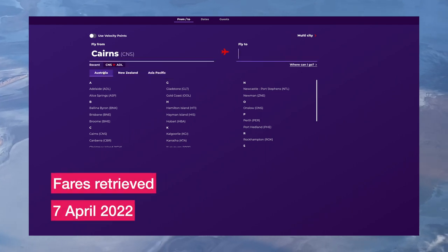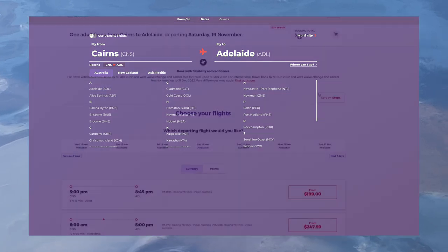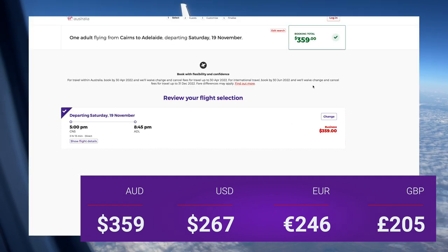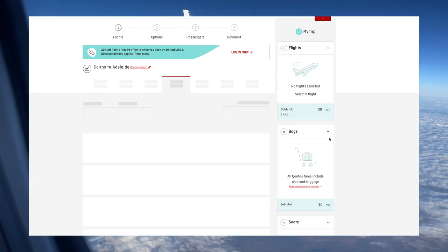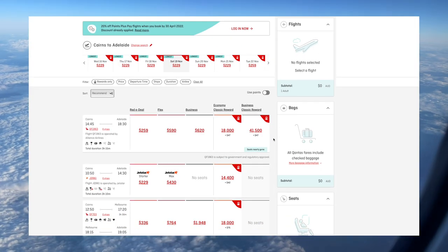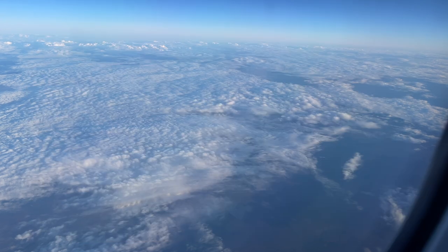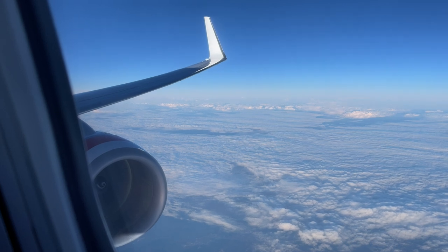Virgin Australia's business class is competitively priced. On this route, you can travel in business class for $359. When I booked, it was $350. Incredible value for a 3-hour flight in business class, particularly compared to Qantas. Business class fare on this route with Qantas is almost double the price. The pilot says we should arrive 10 minutes ahead of schedule.